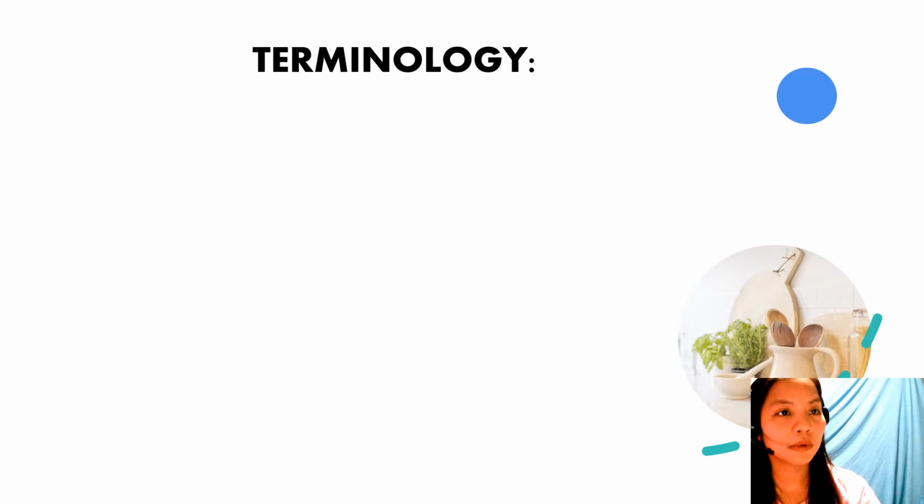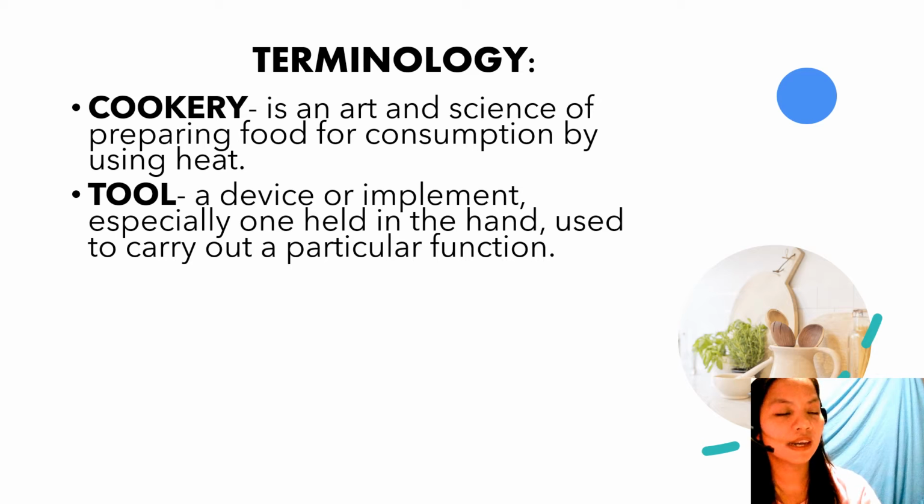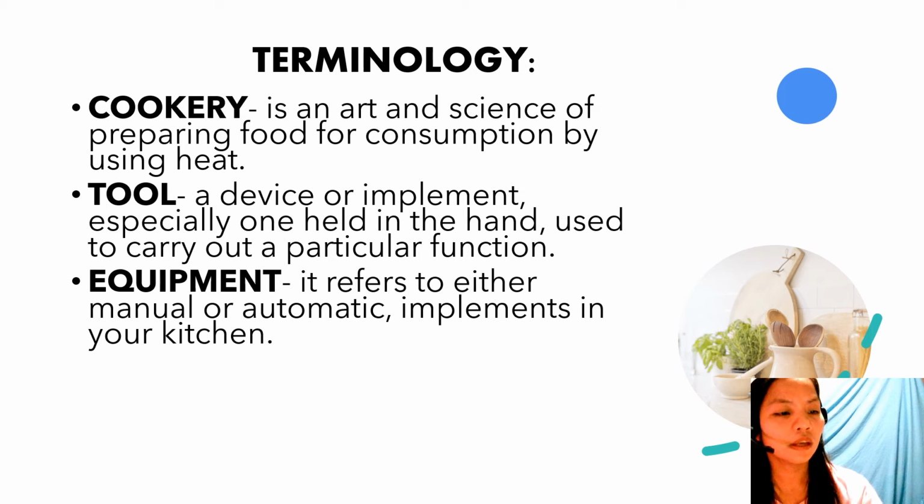Let us learn about these different terminologies. What is cookery? Cookery is an art and science of preparing food for consumption by using heat. A tool is a device or implement, especially one held in the hand, used to carry out a particular function. Kitchen equipment typically refers to the larger, either manual or automatic implements in your kitchen. These are appliances that aid in processing, cooking, baking, and freezing food.